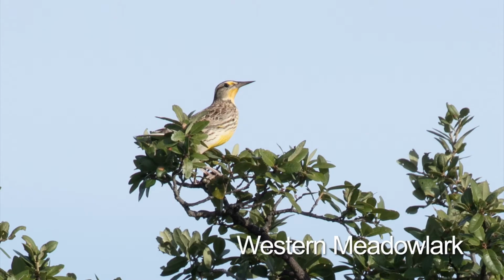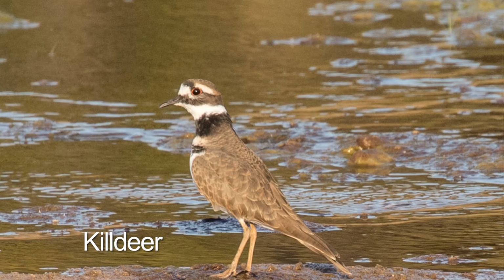Here's a meadowlark, probably a western. They migrate in for the winter, probably from further north in Texas or up in the plains somewhere. What we have here is a killdeer. They're summer residents, but in fact, some of them that are further north actually also migrate through and spend the winter down in Mexico. This one is probably not one of our year-round residents because they all showed up at about the same time, a group of three of them.